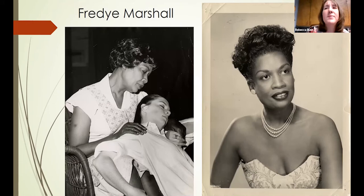Another figure who used to be really well known in Columbus, and you don't hear her name as much anymore, is Fredye Marshall. So Fredye grew up in Columbus. She went to Columbus public schools. As her name suggests, I think this may be another example of parents who were interested in a boy and ended up with a girl. So we have this adapted spelling of Fredye with the Y.